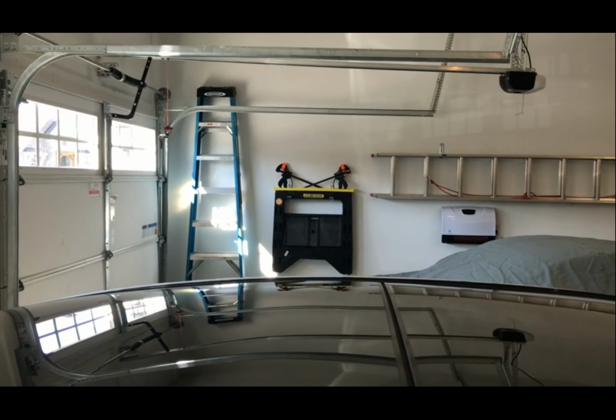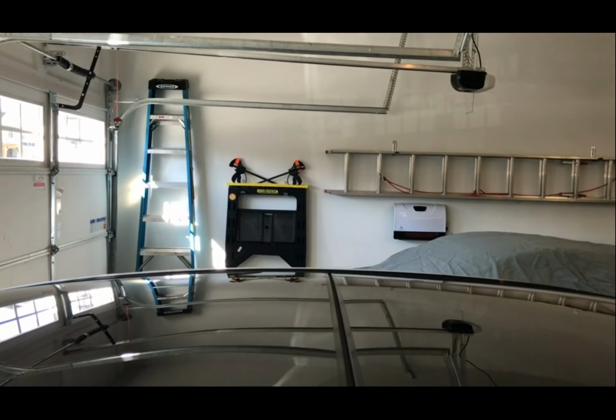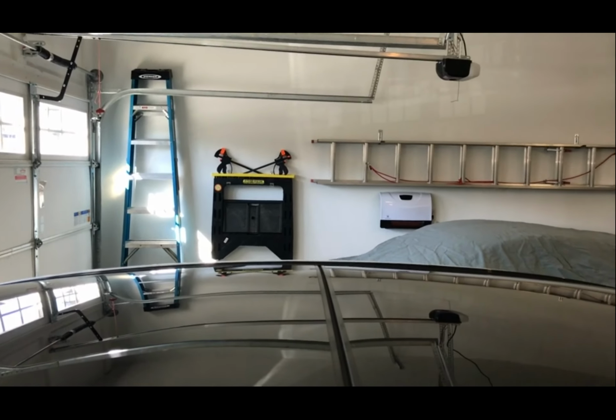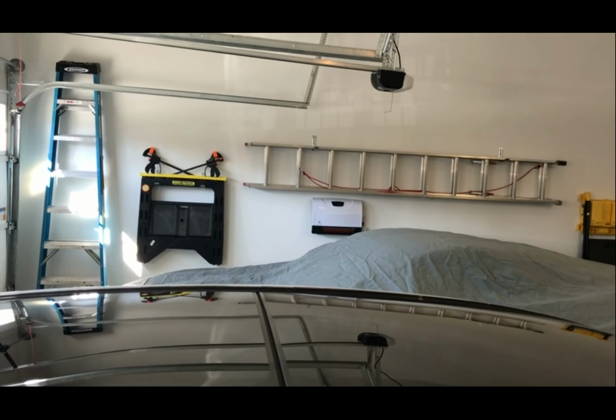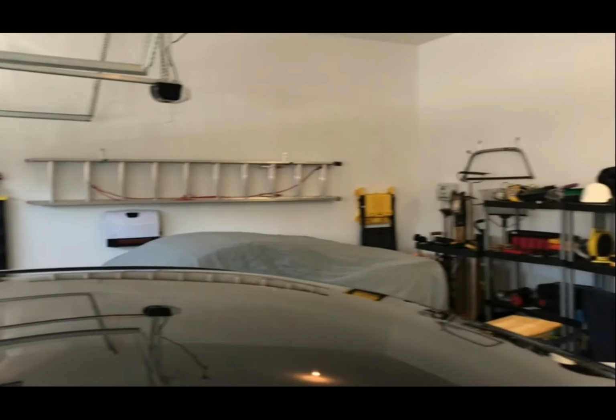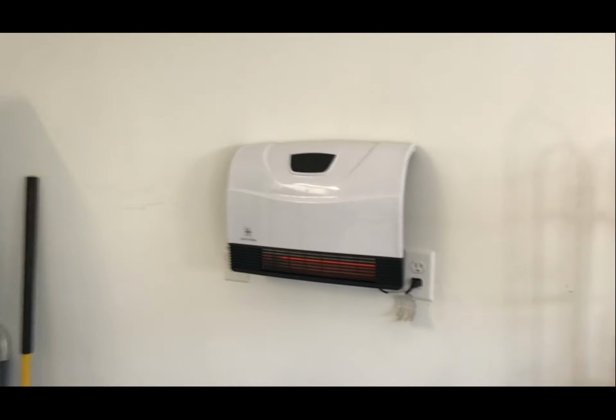Okay, so I have a three-car garage. The doors face to the west. They have windows in them, so in the afternoon I get sunlight in there. You can see there's one of my HeatStorm 1500 watt heaters on that wall over there. And then over here, on an opposite wall, I've got another HeatStorm heater.